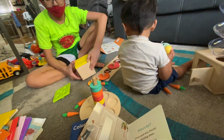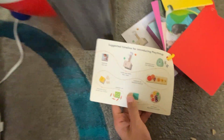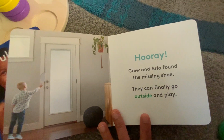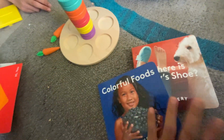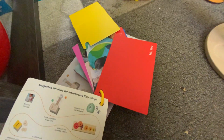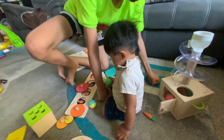That one is a wooden stacker. Wooden. That one is a wooden coin bank. Yeah, wooden coin bank. I think they found it. That's the shoes. Hooray! Crew and Arlo found the missing shoe. They can finally go outside and play. So that's it. Ano to? There's a story. Oh, that one is a carrot. Carrot lid. This one is a carrot lid. And there are carrots. Hanapin lang tayo na isa.